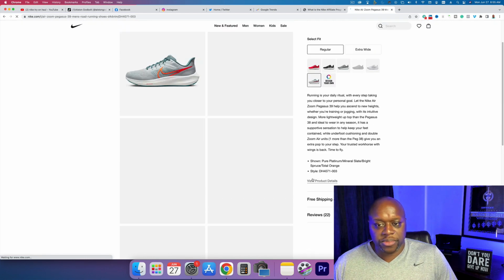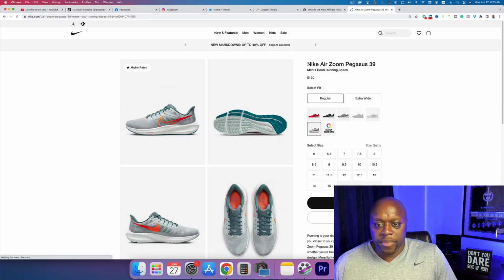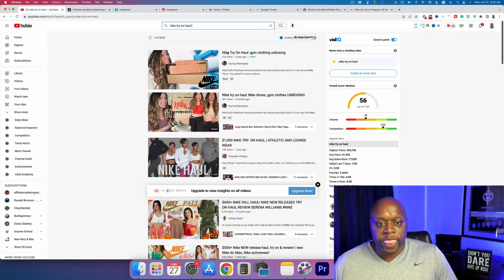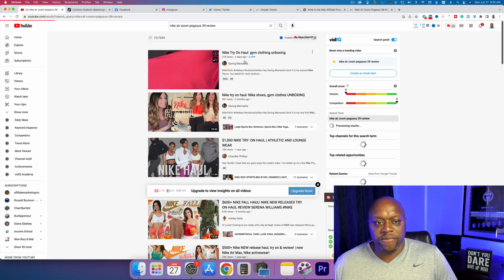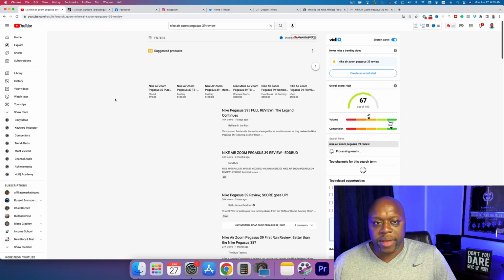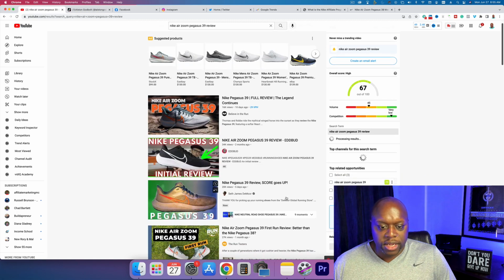Nike Pegasus 39, as you can see here, people are going to be copying or typing this exact product into the YouTube search bar. So look at this. We have review, flyes, versus the 38, women's review, white, release, on feet, black. Look at this. There are tons of different opportunities. So if we just click on review here, we're looking at the Nike Air Pegasus 39 review, 16,000 views from just 10 days ago. 34,000 views from 2 months ago, 20,000 views.